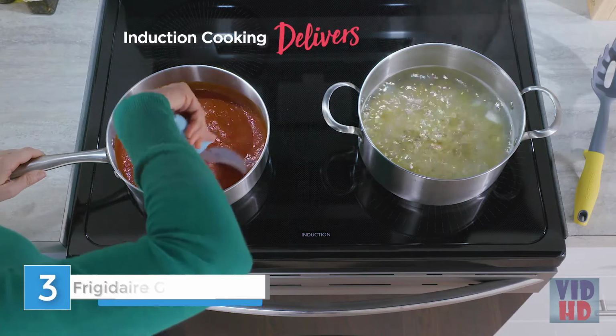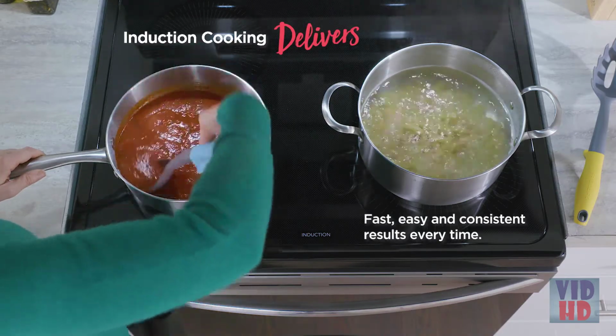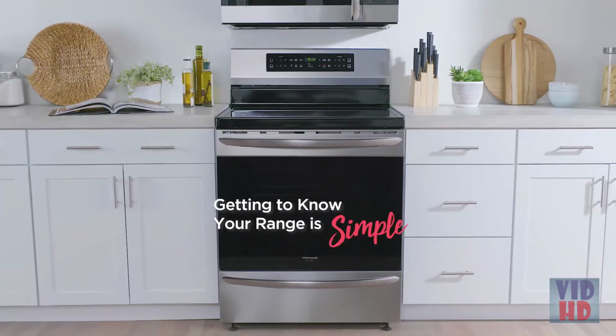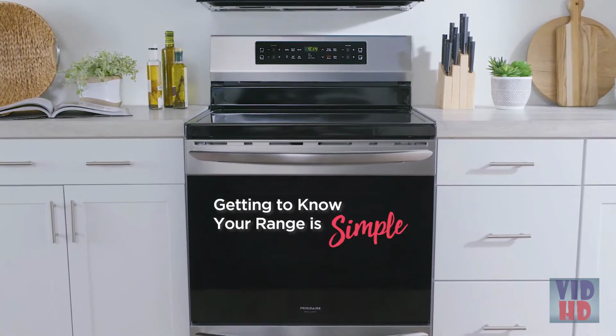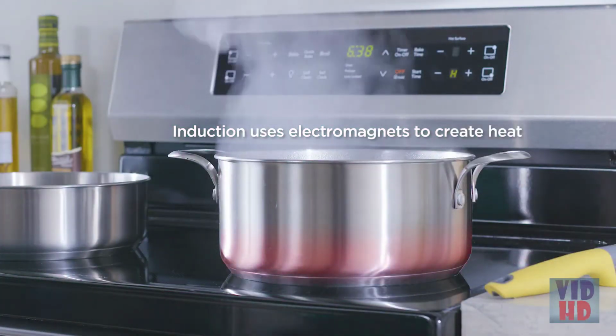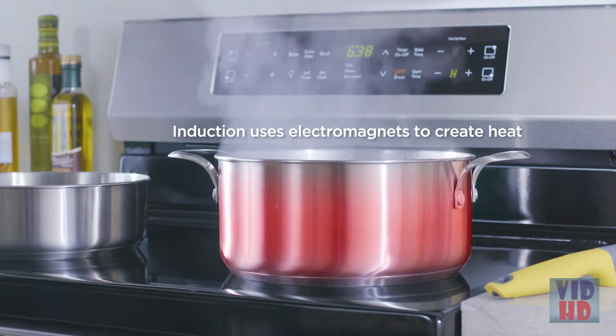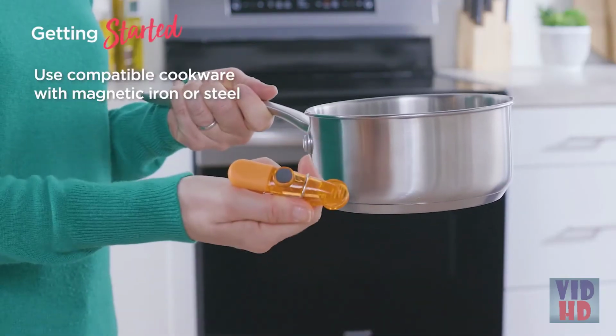We're glad you made the commitment to induction cooking for fast, easy, and consistent results every time. Getting to know your new induction range is simple. Ready to get started? Induction cooking uses electromagnets to create heat. Make sure your cookware is compatible. Cookware must contain magnetic iron or steel.